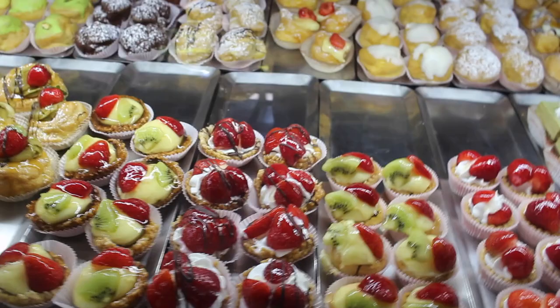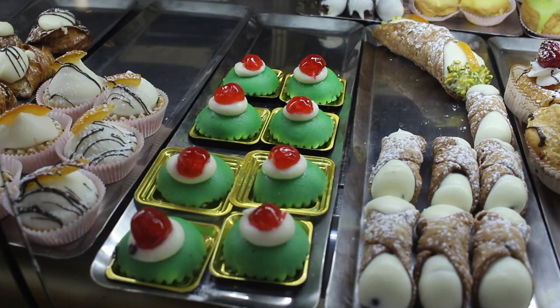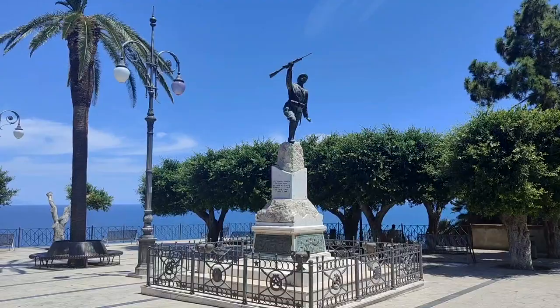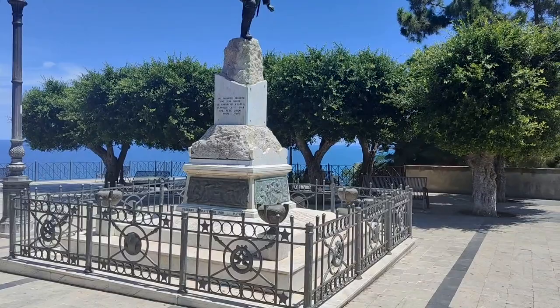Oh, but look at the cassata. Looking good. And the little cannoli and the bigger one. Across the cafe is this memorial dedicated to the fallen soldiers from Santo Stefano who fought in wars. And this view.